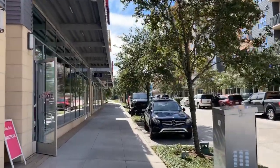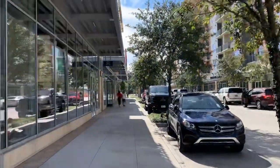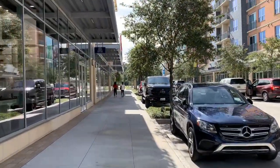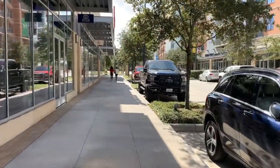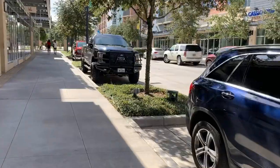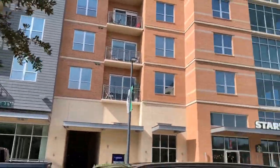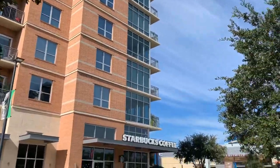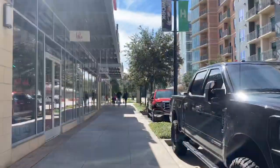All right, we are here in Hughes Landing, and we're in this shopping area of Hughes Landing. There's a Whole Foods down here, and there's lots of little cute shops here. And they have apartments above some of the shops here in Hughes Landing. There's a Starbucks there. We're gonna go back down over that road and show you more.